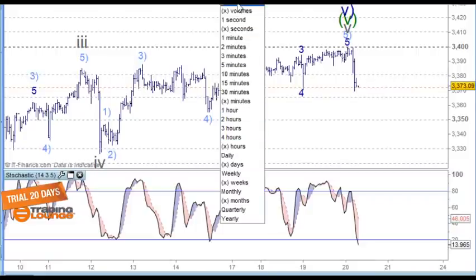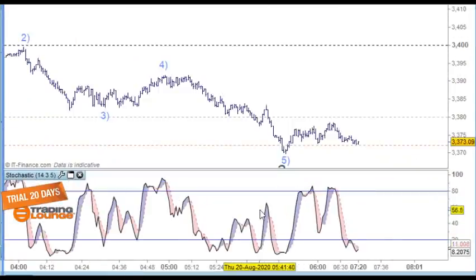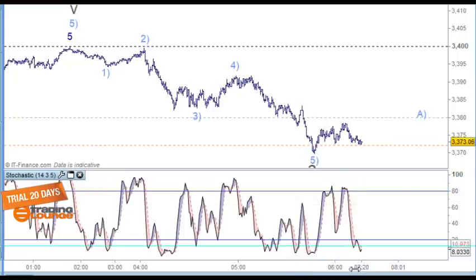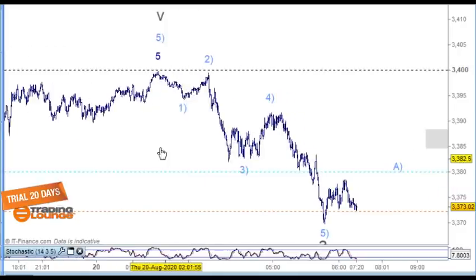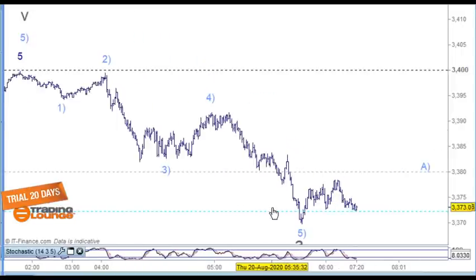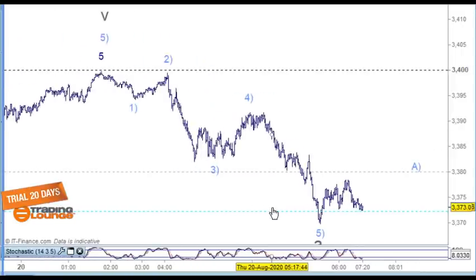So I wanted to go into the tick chart and just take a closer look at this particular top here. So this is 100 ticks from the top here. We can see we've got 1 and 2 and 3 to here, an A and a B and a C to wave 4 here. And it makes a pretty good case for, does it? Let me just check the cash market here. I'll just get the cash market.